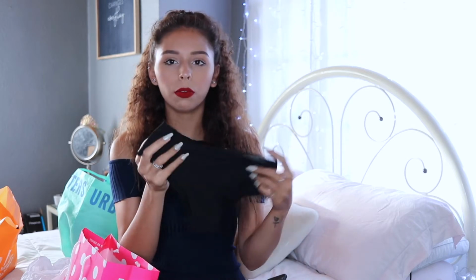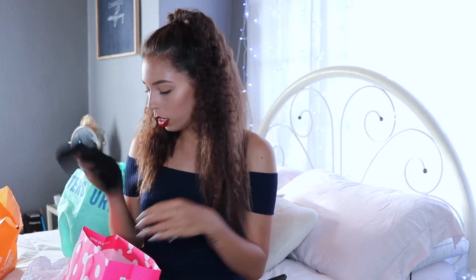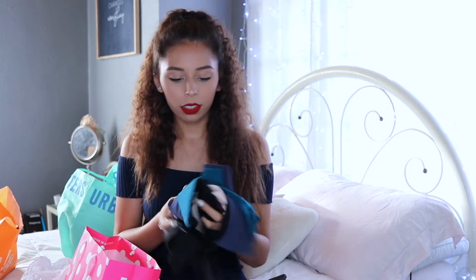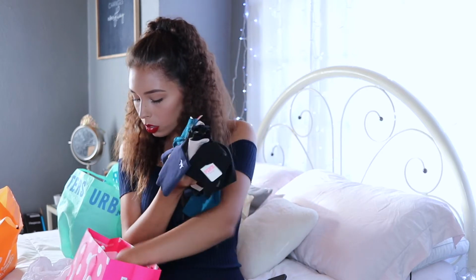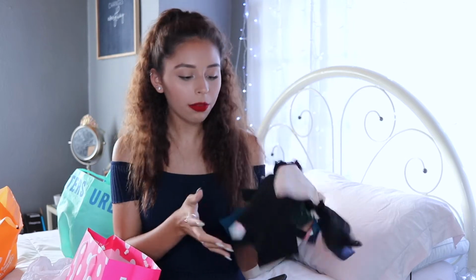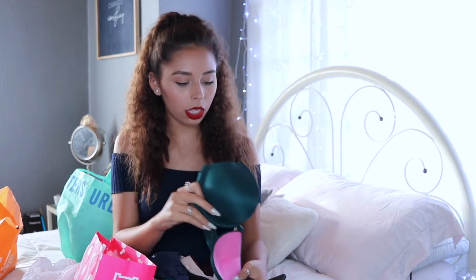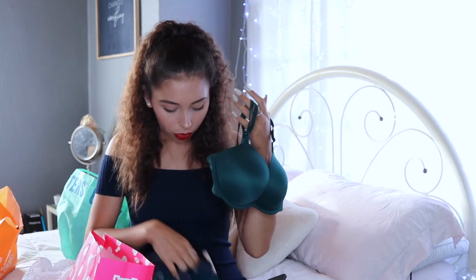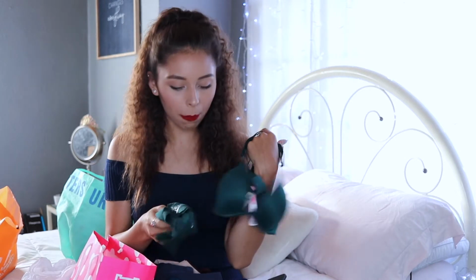So I just got a bunch of these ones that have no lining. I don't know if it's too much that I'm showing you guys my underwear, but yeah, I got a bunch of different colored underwear, and I love the lace and everything. I did get them in different styles. And I did buy a new bra in this beautiful green color. That is why I got these ones, so I could match.